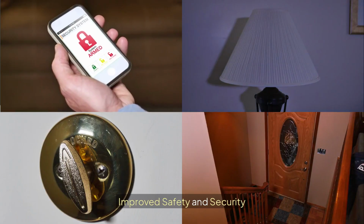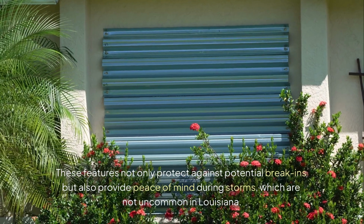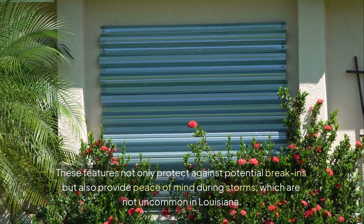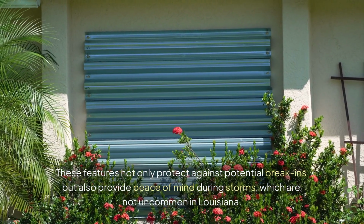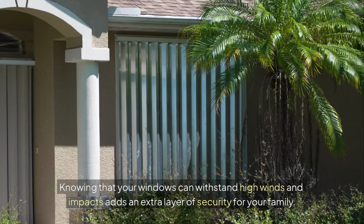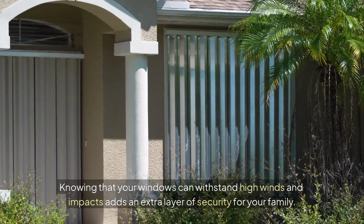Improved safety and security. New windows are built with stronger frames, advanced locks, and shatter-resistant glass options. These features not only protect against potential break-ins but also provide peace of mind during storms, which are not uncommon in Louisiana. Knowing that your windows can withstand high winds and impacts adds an extra layer of security for your family.